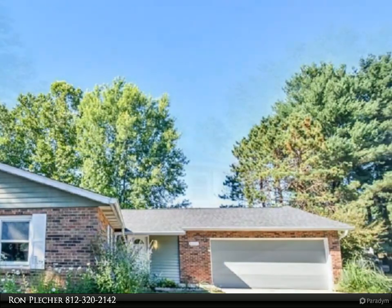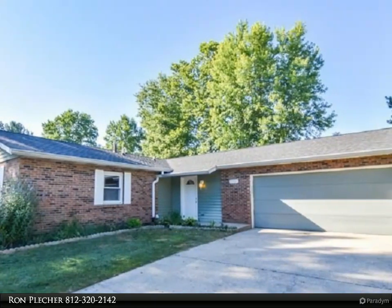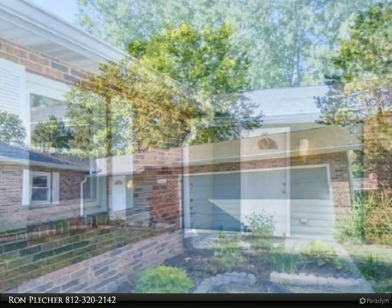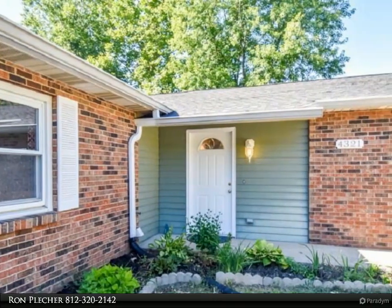Lovely ranch home in Park Ridge East on Bloomington's desirable east side. This property is situated on a nice cul-de-sac with a sun-dappled backyard. The open floor plan allows easy flow from the living spaces to the kitchen and dining.